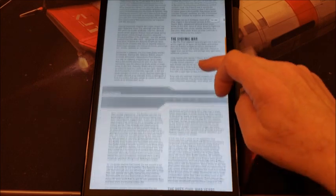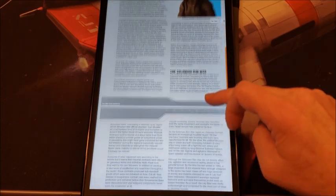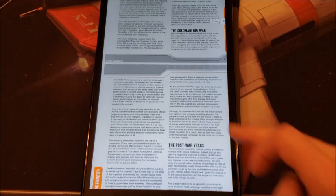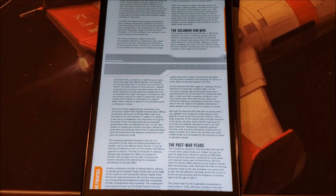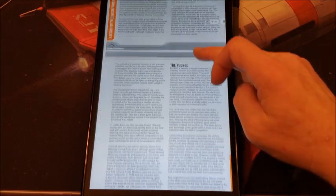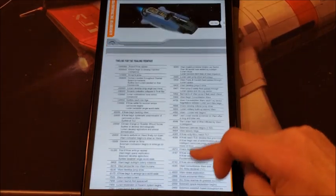We got the Sedimic War, the post-Civil War years, the Soleimani Rim War, and then the post-war years. Why the Soleimani Rim War? Why do we care about that? Well, because this section has a ton of Soleimani and Soleimani influence, and it's not terribly far from the Soleimani Rim astrographically. So the idea that the Soleimani have some influence here made the Rim War something important in this section. We get the post-war years, the economic plunge, a recovery, and then a nice timeline.